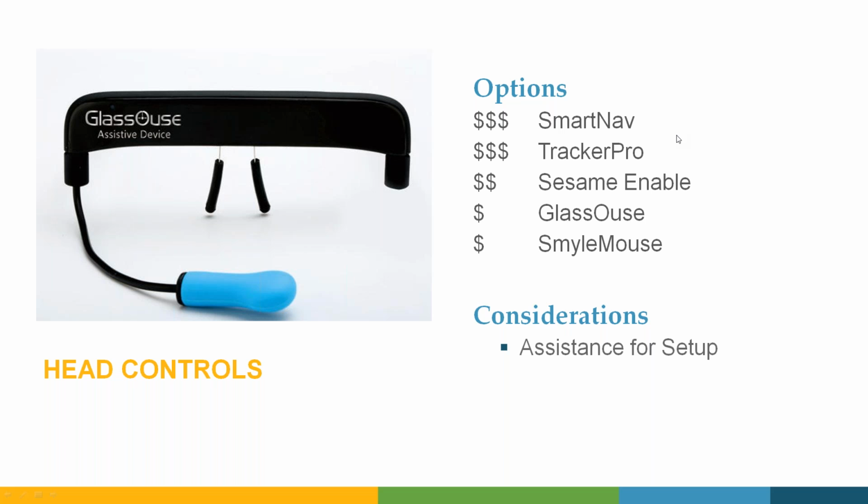Things you need to consider when you're using head control devices is just, like I mentioned, the need for assistance with the setup. If they're going to be somebody that's living on their own, maybe you want to use something that doesn't require any caregiver support to set up. If they're going to have someone there, then maybe you don't worry about that quite as much.